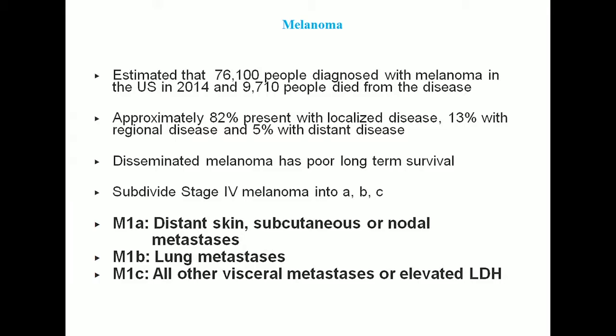Everyone here knows that stage 4 melanoma is horrible, prognosis is terrible, and while there are no good metastatic melanomas in the AJCC staging system, we still subdivide stage 4 melanoma prognostically. Stage 4 M1A is mets to the distant skin or soft subcutaneous tissue, or lymph nodes, B to the lung, C to other parts of the body.